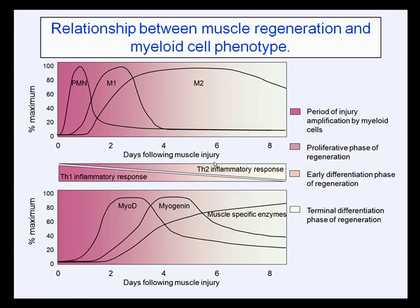Something that we had noticed about our data concerning the switch in macrophage phenotype following modified muscle loading or any model of injury is that these switches in macrophage phenotypes seem to correspond temporally with changes in patterns of expression of muscle-specific transcription factors that are necessary for muscle differentiation. That correlation led us to inquire whether this switch in macrophage phenotype might also be functionally related to changes in levels of expression of different muscle-specific transcription factors.